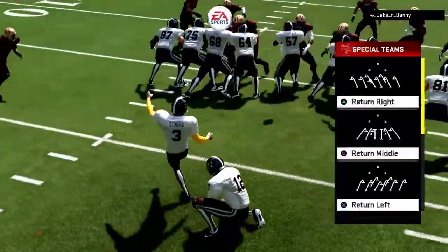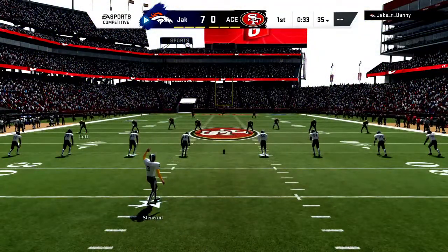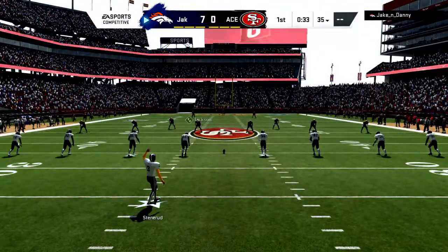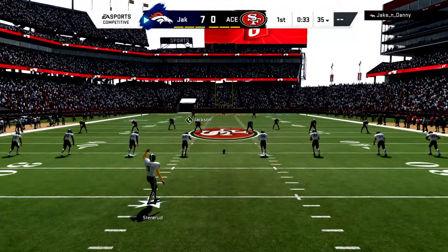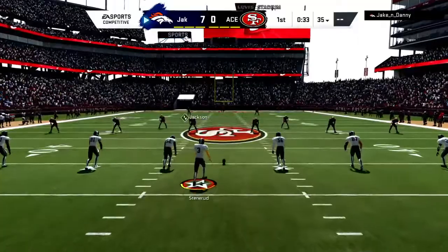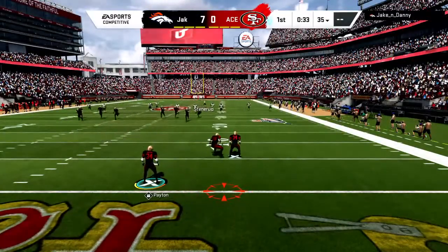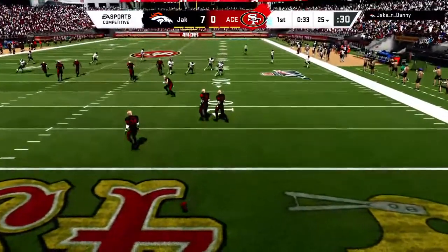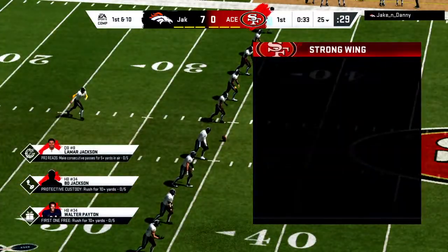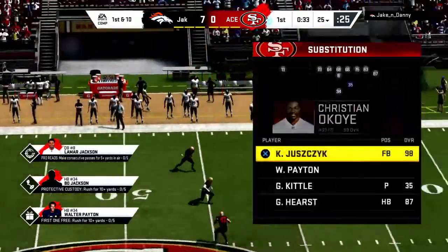Makes the score Broncos 7, 49ers 0. So they'll get another shot on offense following that pick six. And now the kick is away. The Niners take over. Here we go. 25-yard line.